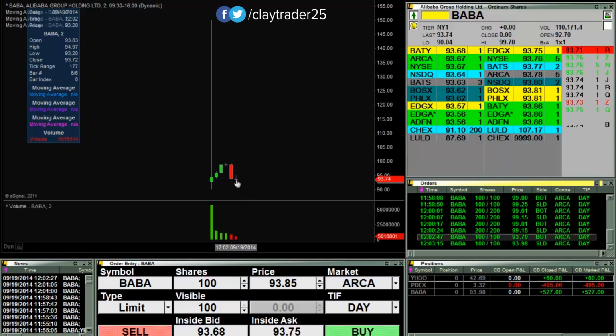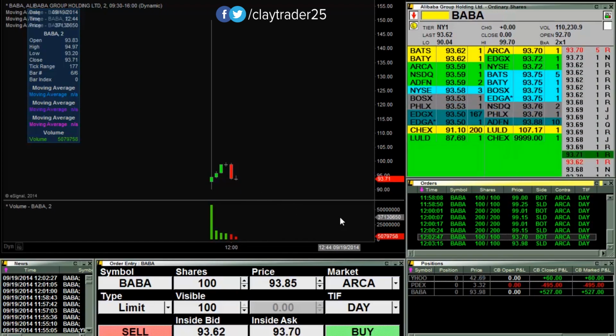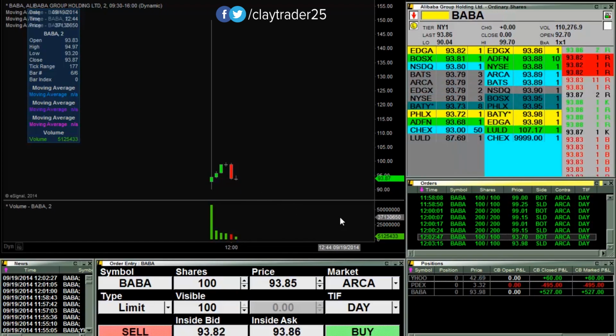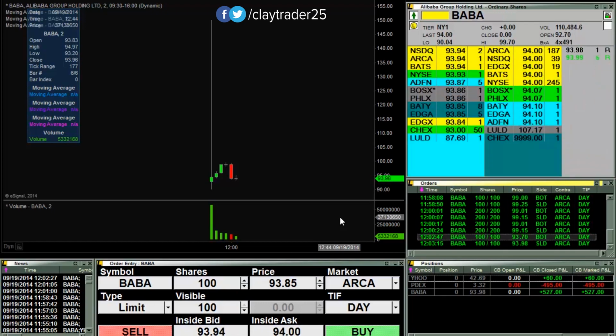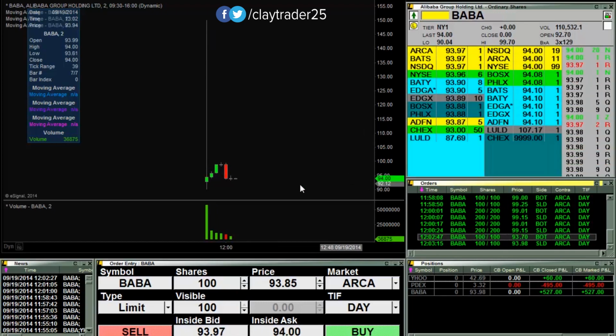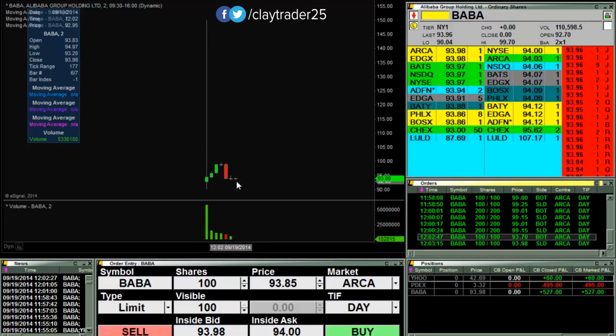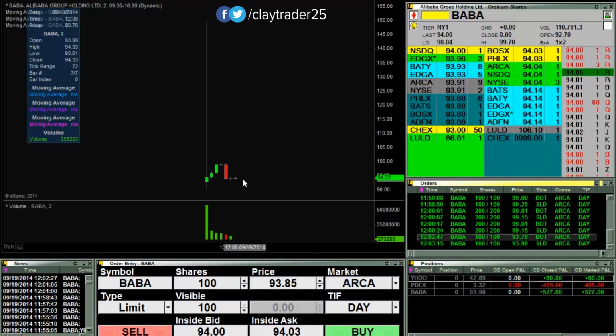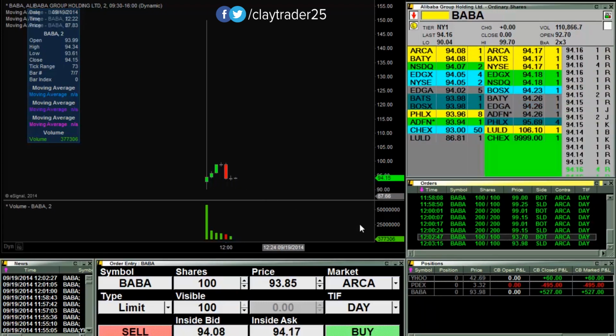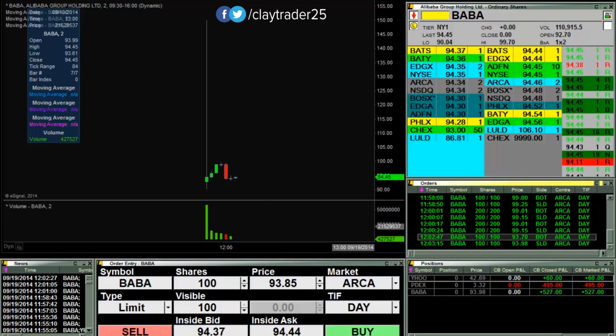How low has it gone so far? 93.20. So if 93.20 breaks, that's kind of the level that could really set the next round of floodgates open. So yeah, I mean, it's fighting here. Now it's clearly trying to bottom out. So the question really becomes, is this the bottom? I will pause it and keep you posted.